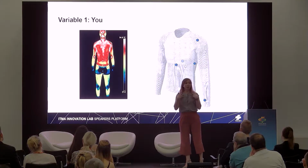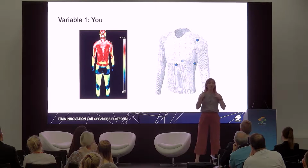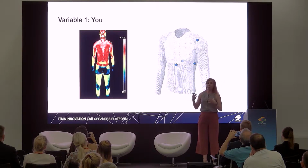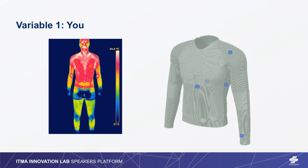So you are a great source of energy, and this shows a heat map of exactly where on the body you can expect to find the most heat that you're putting off. And you can see that it's right around the core, where your core body functions are and where your core organs are. Now, on the extremities, you see a little bit less of a temperature difference.